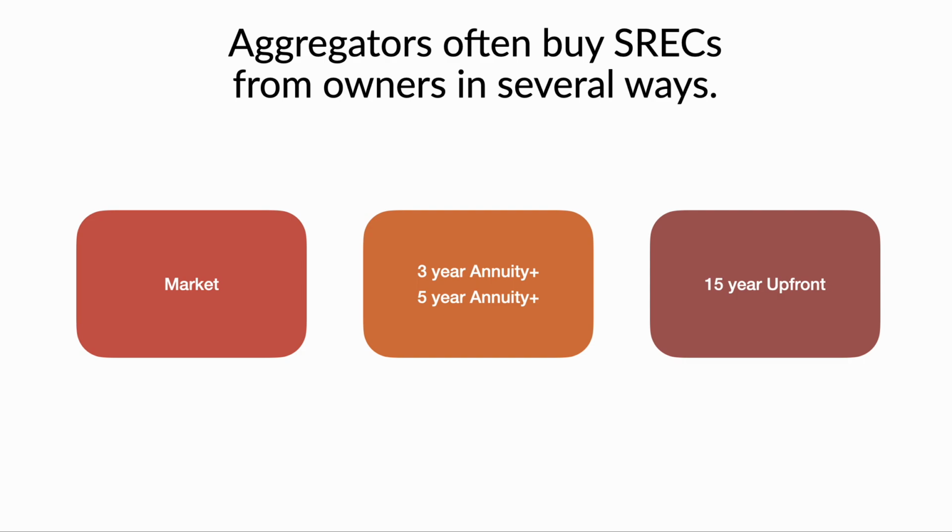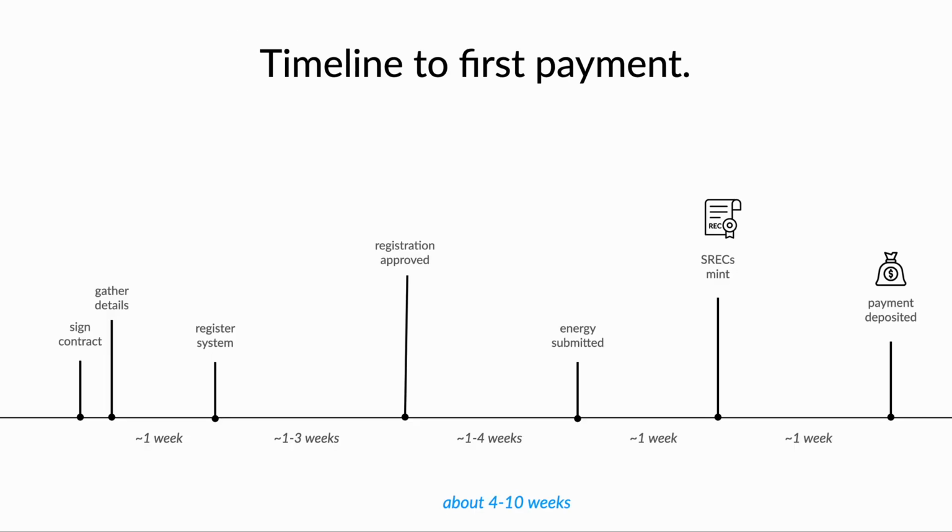Now, as a system owner, you might want some more price stability. So aggregators like SunTribe Trading offer 3 and 5 year annuity plans where you can lock in the price, and every SREC that you generate is transacted at that pre-agreed price. And also some aggregators purchase large durations of SRECs into the future in upfront contracts. That is one way to get a lump sum of money to pay off your system. Usually you'll take a little bit of a price reduction per REC on an upfront deal, but for some people, that's the smartest option.